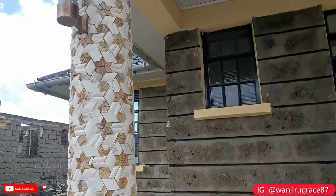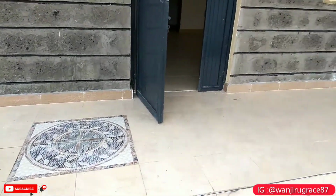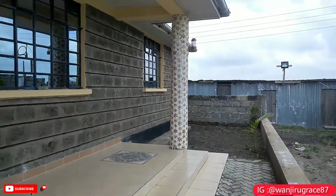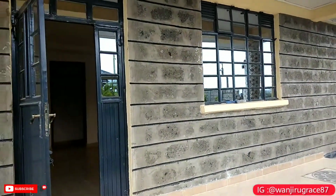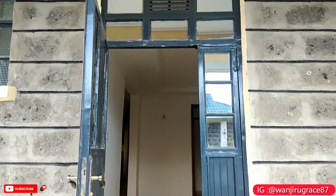The features include it's in a gated community, all ensuite plus a DSQ which also is ensuite. It's modern, spacious and with high quality finishes. It has a gypsum ceiling board, separate dining area.